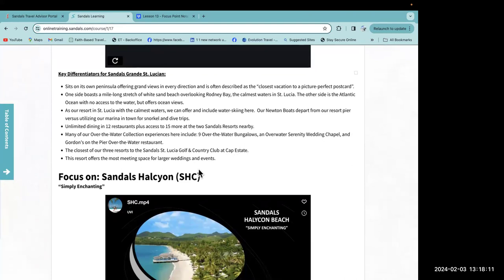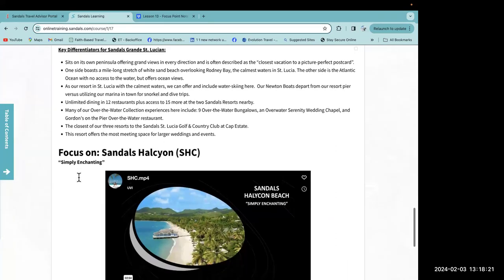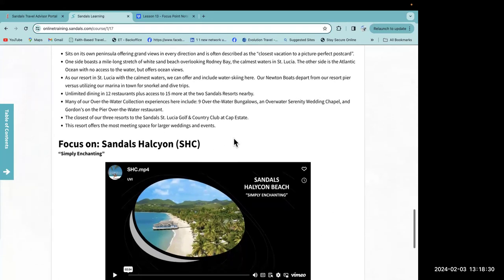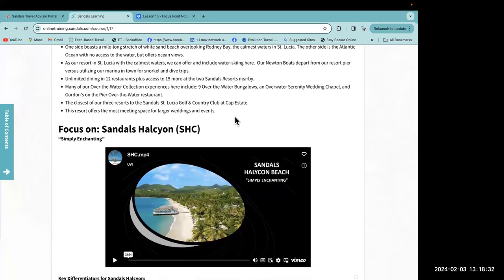Many of our over-the-water collection experiences here include nine over-the-water bungalows, an over-the-water Serenity wedding chapel, and Gordon's on the Pier over-the-water restaurant. The closest of our three resorts to Sandals St. Lucia Golf and Country Club at Cap Estate.